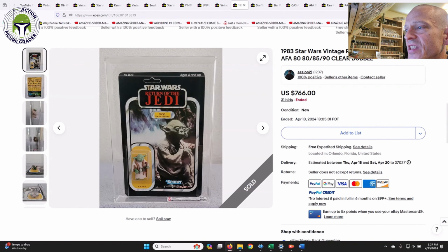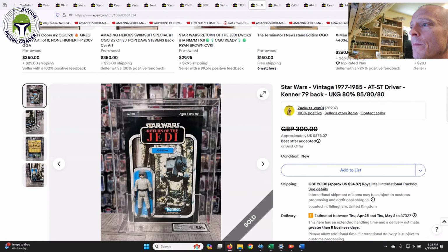And then this one was a CAS 80 clear blister, 77 back A, with 80, 85, 90. So really nice high subscores. Beautiful crystal clear blister, unpunched, no price sticker. That's pretty nice. And it did sell at $766. I sent it out to my Patreons, and I think I might have also had it in the What to Buy video last week. And I wasn't sure where this one was going to end up, but I thought $766 for that was a great deal.